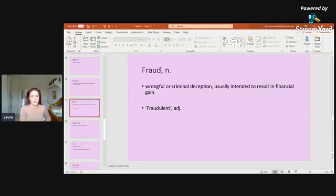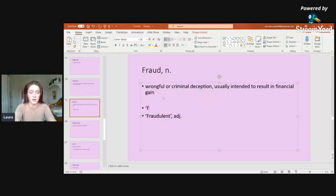Then we have fraud, which I think if we were going to put the phonetic spelling would be fraud. So again, that's not how you spell it, but it's just maybe to help to get that AU, because we all know in English the AU can have so many different pronunciations, and it's good to have something to go off as something that you're familiar with. Fraud is the noun, meaning wrongful or criminal deception, usually intended to result in financial gain.